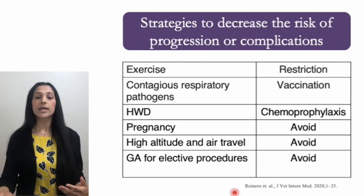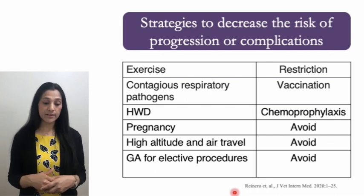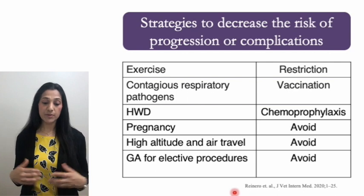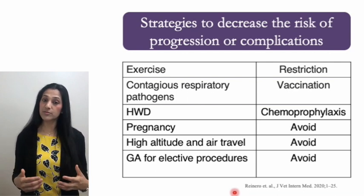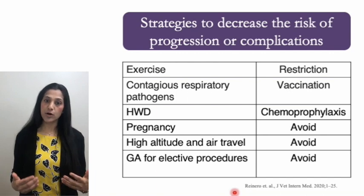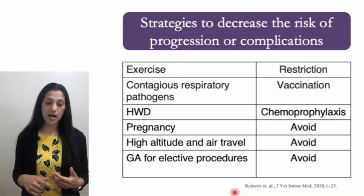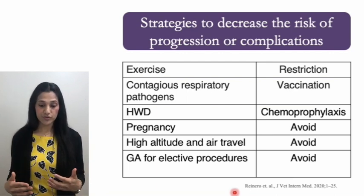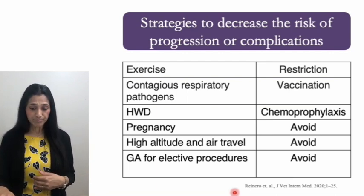For example, in the current guidelines, it's recommended that intense exercise should be restricted or avoided. Patients should be vaccinated for contagious respiratory pathogens. Chemoprophylaxis should be considered for heartworm disease, and pregnancy, high altitude, and air travel, as well as general anesthesia for elective procedures should be avoided too.